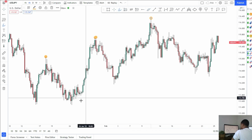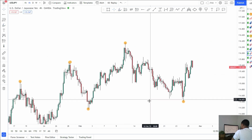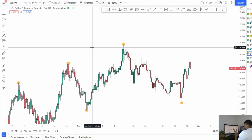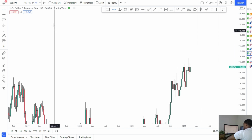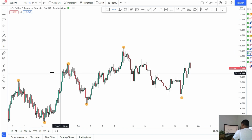If you look at the bigger structure on the 4H time frame, this here is potentially another higher low for another swing to the upside. And also take into account what the market is doing on the higher time frames, the daily, the weekly, overall momentum is still bullish. So we could still see continuation to the upside this week for USD JPY.